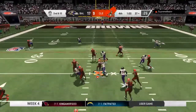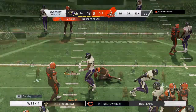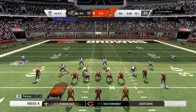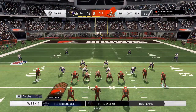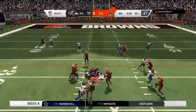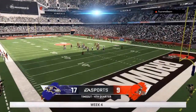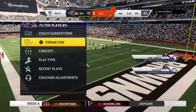21. From the gun, it's a give to Chubb. And he gets it down to the 32. The Ravens bring out an extra defensive back here on third. They give the Chubb out of the gun. Well, this is going to depend on the spot, but it's not a very generous one. He looks to be about a yard or so short.